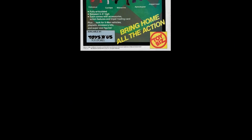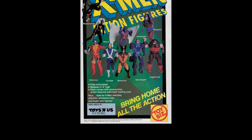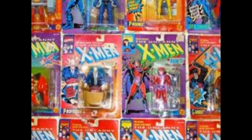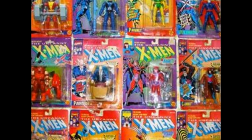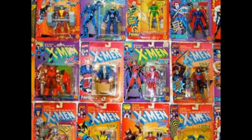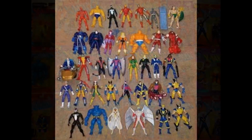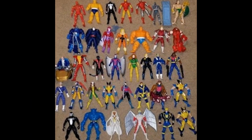Now, I've spoken before about my love of the Toy Biz action figures when it comes to the Marvel Universe. They started in the very early 90s with the X-Men, and the line grew and grew and grew. And of course, owning the license to all the Marvel characters, they soon grew out the entire roster, so we were looking at Spider-Man and the Avengers and so on.